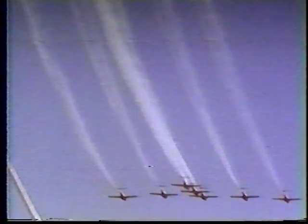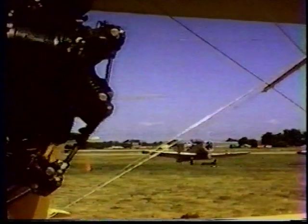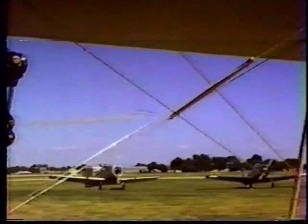By a single engine producing 2,700 pounds of thrust. The 9-plane diamond has switched to a formation that we call the palm tree split.